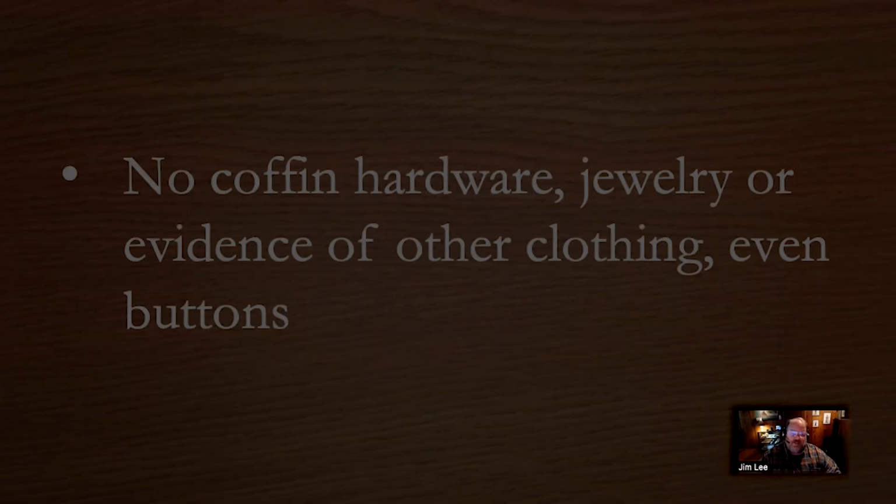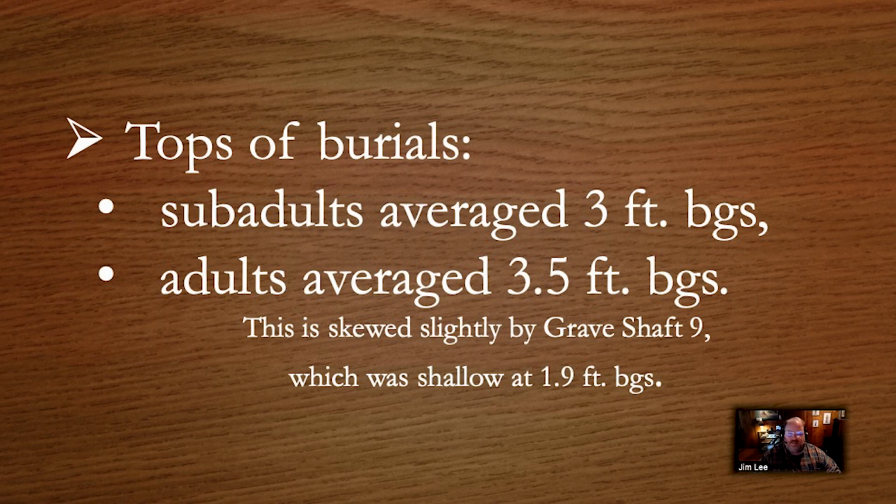And then we looked a lot at the elevations and the depths of these things. The tops of the burials with subadults averaged about 3 feet below the ground surface, while adults were 3.5. It might be because of the size of the coffin or something like that, but there was some sort of association. The subadults weren't buried as deeply as the adults.